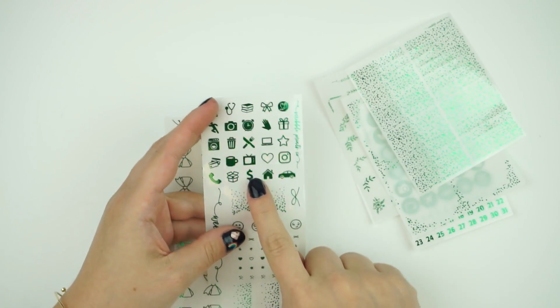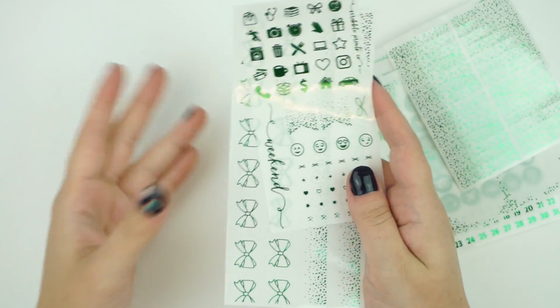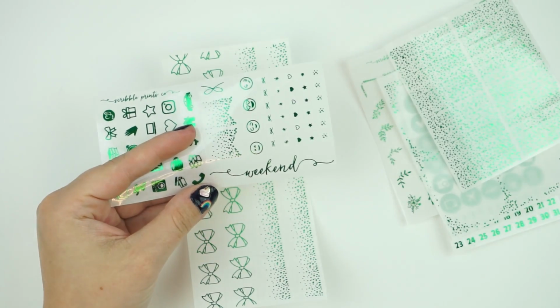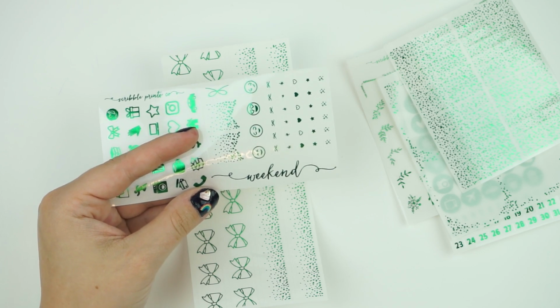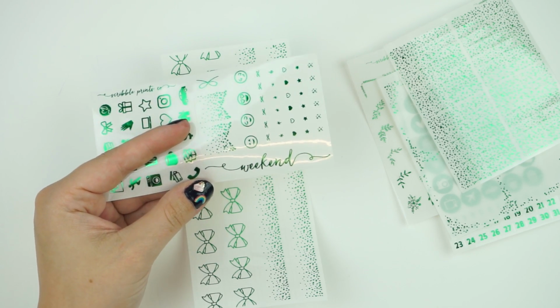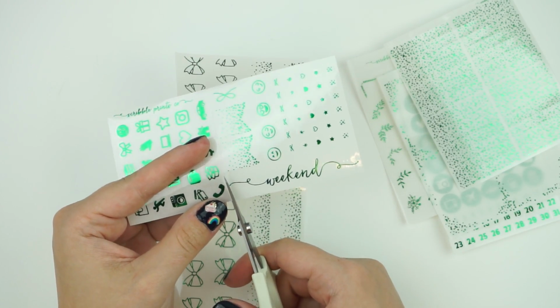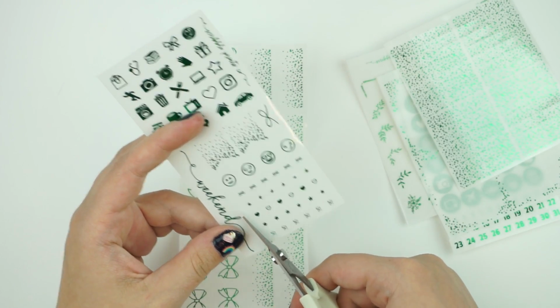So you have your mini icons up top, which it wouldn't be a new Wiggle format if we didn't have an oops. And the oops here is that the weekend banner isn't cut out, which I'm actually going to show you the hack that I came up with. So if you go right here, go ahead and just give it a little snip. Give it a little slip. Actually, it'll be easier to lay down this way.